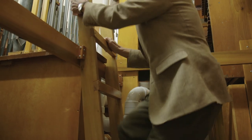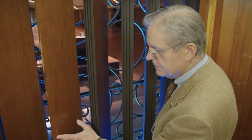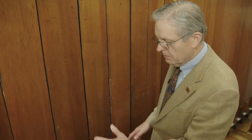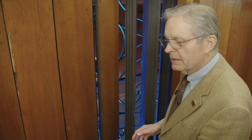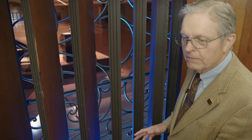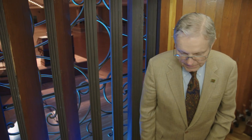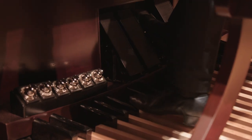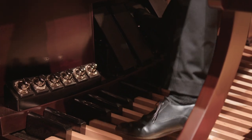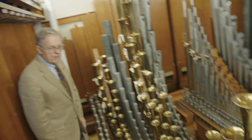Just be careful. These open and close, and since the pipes are always at the same volume, the same pressure, this is what we need to make it louder and softer. It's like a volume control. So you can see how they slowly open in intervals. That's with his right foot on the swell shoes, which you saw if you took the picture of him playing the console.